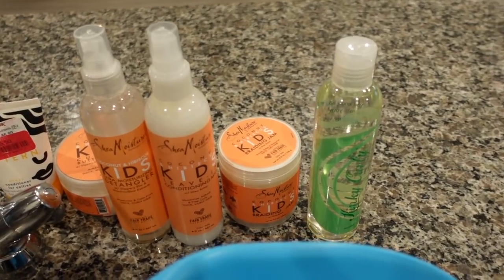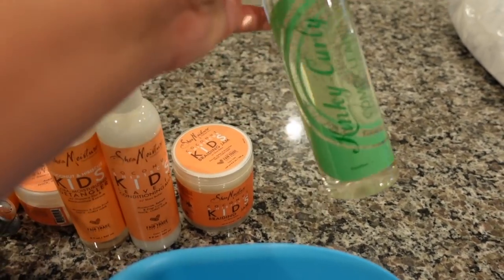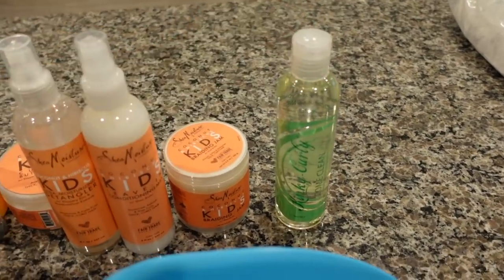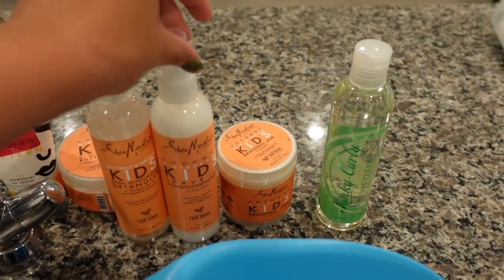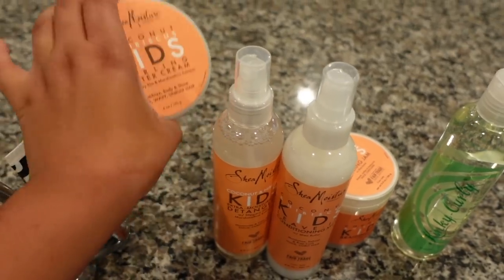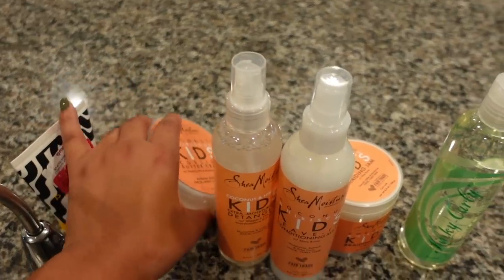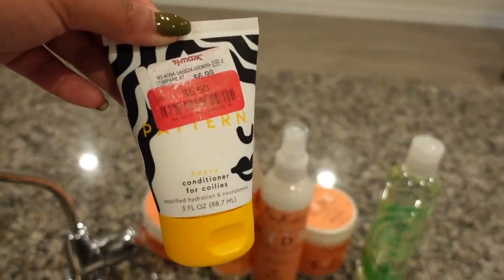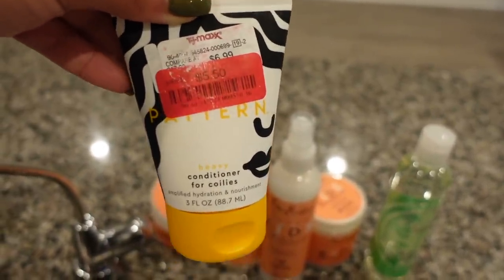All right, so these are the products that I got her. I got her this kinky curly shampoo. I never used it before, but I don't know, my eye just gravitated towards it. She got the Shea Moisture line. This is just the detangler leave-in. This is like some kind of braiding jam. And then she's had this, so I just decided to get more stuff from that line. And then for conditioner, I got this by Pattern. I had this before from Ulta, but I got this one from TJ Maxx, as you guys can see.